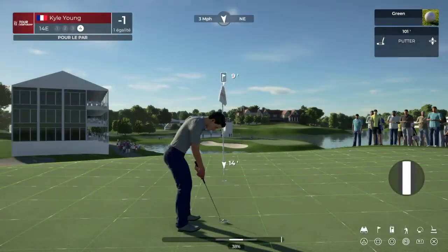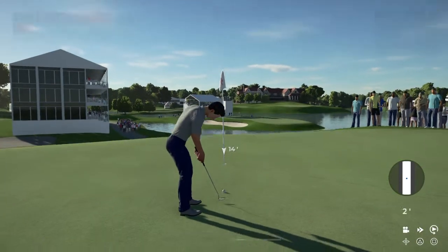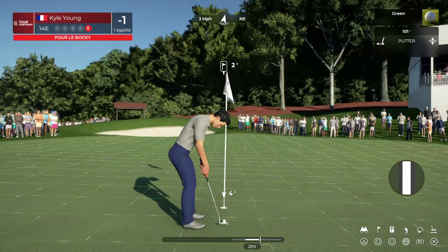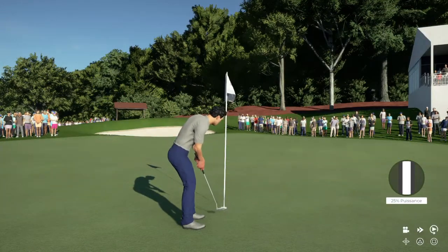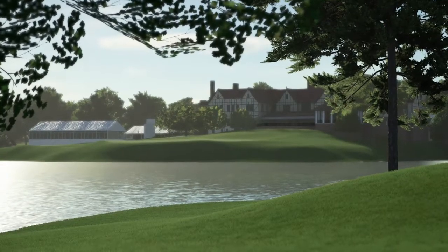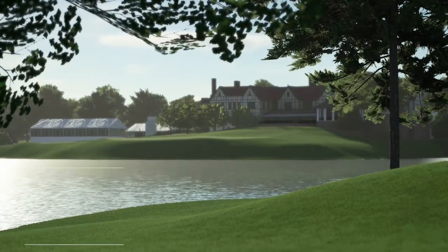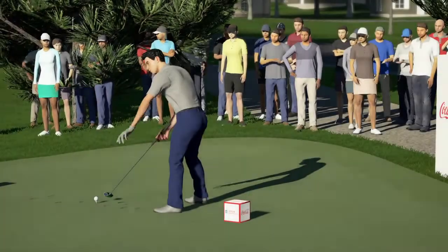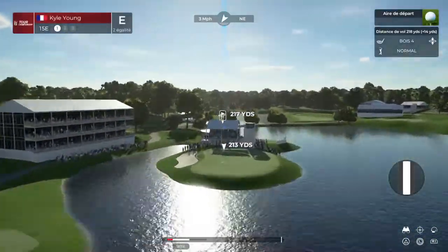Well, good shot that, right inside the range. Oh, gee, that line was looking good, wasn't it? Okay, let's head to the next. And that's going to put him up to even par, and moving down the leaderboard as well. And we've arrived at a par three.